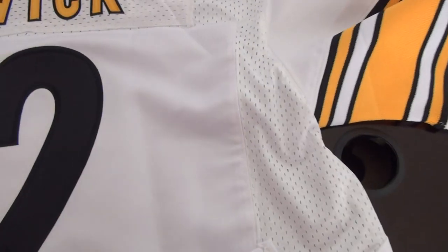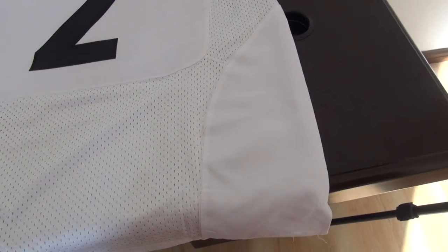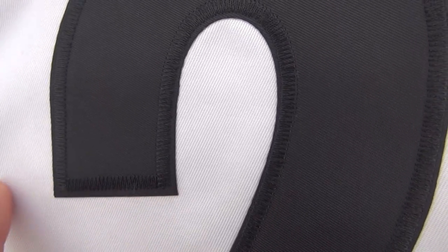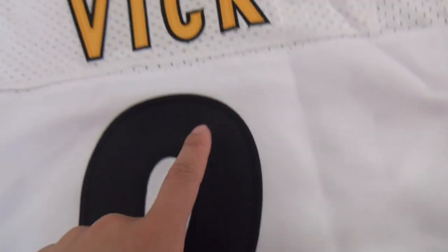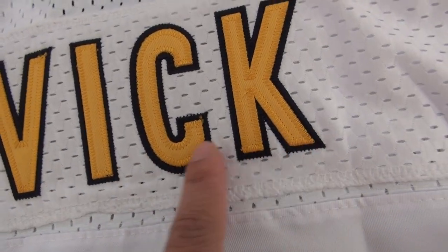Okay. Let me show you the back. Number 2, Vick. Also very hot selling, this player, number 2 from Steelers. Very good stitch here. Okay, this is for number. Nameplate here, number, Mr. Vick, also stitched.